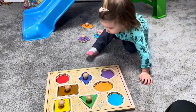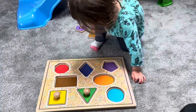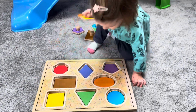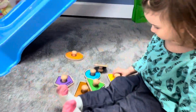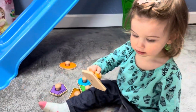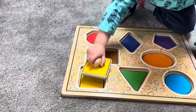We're already getting started on our puzzle, right? Oh, this is so exciting for you. We're gonna learn our shapes? Yeah, okay. Shapes. Good. What is that? Where does that go? Let's see. Can I see it? Yeah. Square. Yeah. A square. Good.